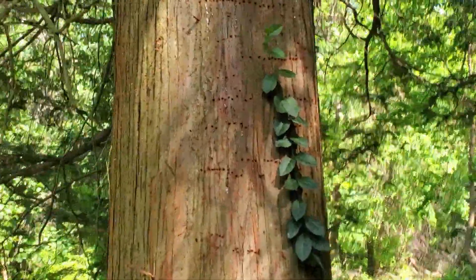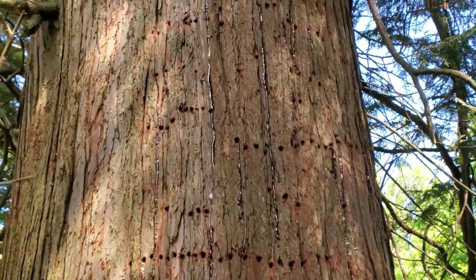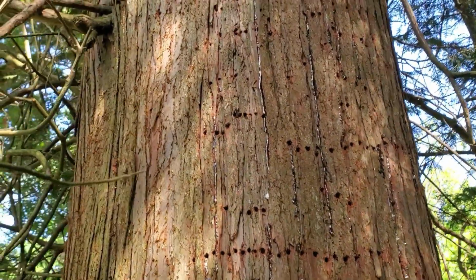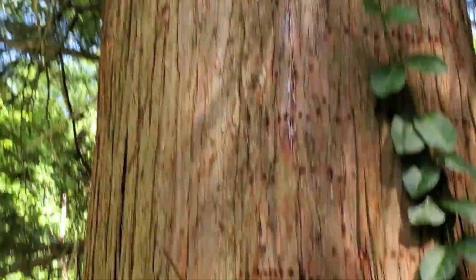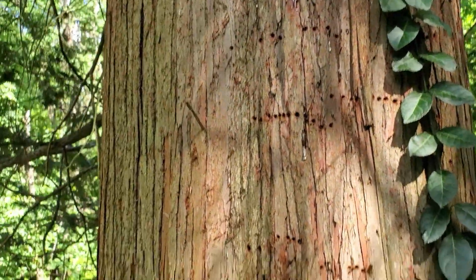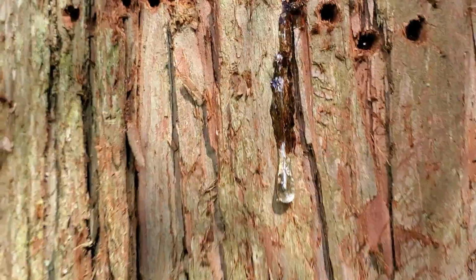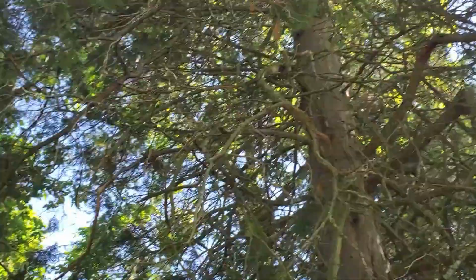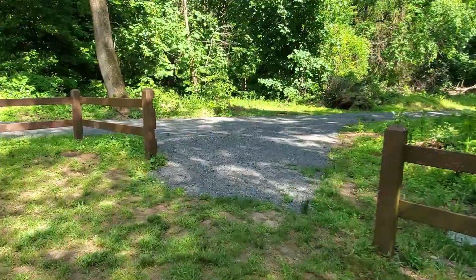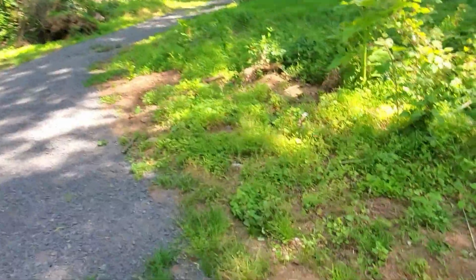Check out all these little holes. Maybe woodpeckers. I don't know though. They don't go all the way up. And there is sap coming out of them. Maybe the sap's been harvested. You can see it right there. Maybe the sap's been harvested for something. I don't know what kind of tree this is exactly. But there we go, better view. Well, not really with the sun right there.